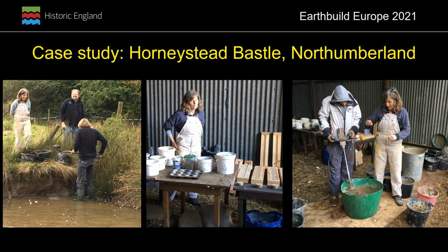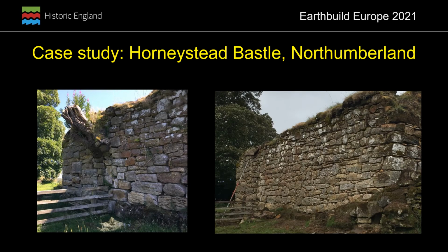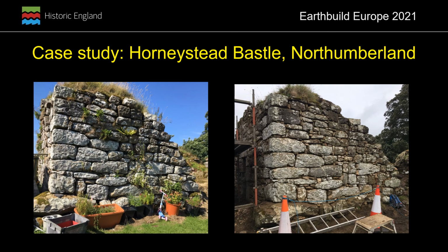And again, the builder had not used earth mortar, so Becky did some training. We actually built a sort of training event into it, so we trained quite a few other people as well. But the builder really didn't have any difficulty in learning how to use that material. And so there's a before and after of one section, and that's another section of that ruined structure.